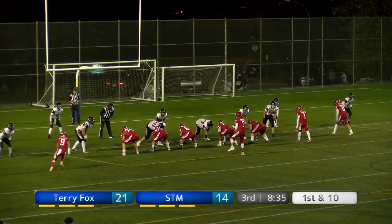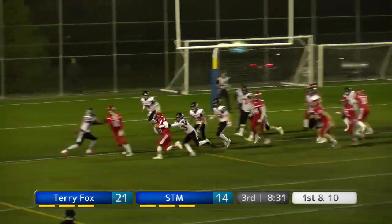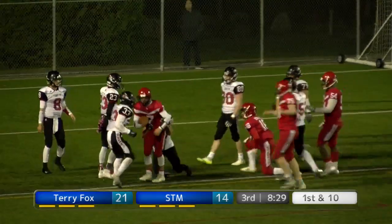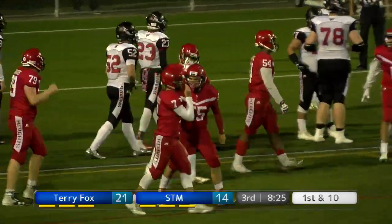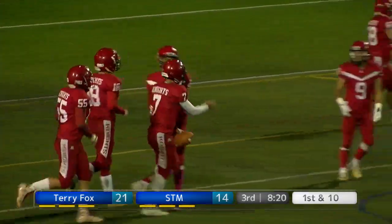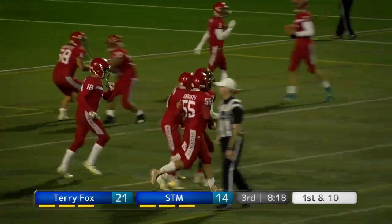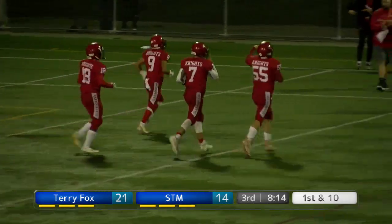It's 21-14 Ravens here. Ciccone and the Knights knocking on the door. Ciccone going to try and do it himself. Runs into a roadblock, but the power will get him in. Touchdown Knights. They're within 1. Great call by the St. Thomas More Knights. Again, Ciccone faking the jet sweep and running off tackle.